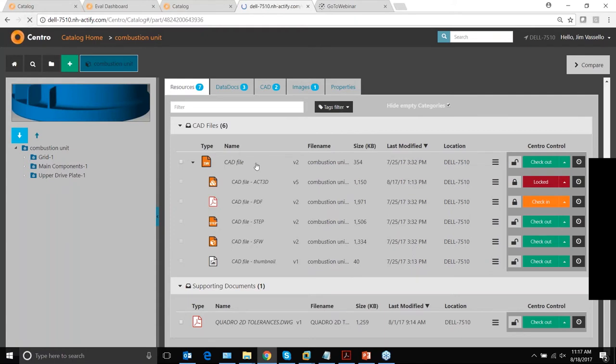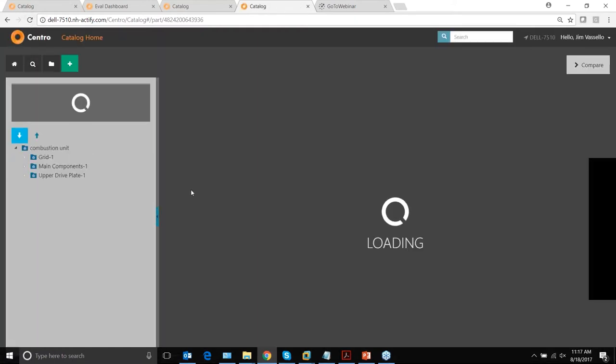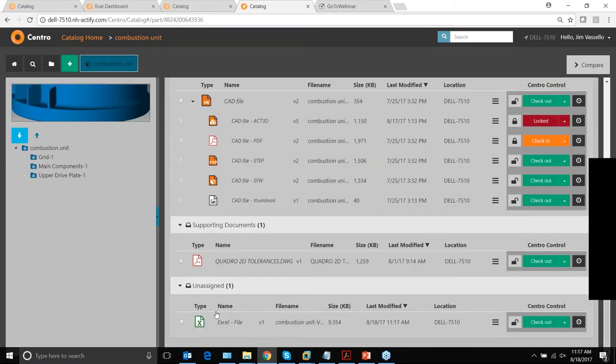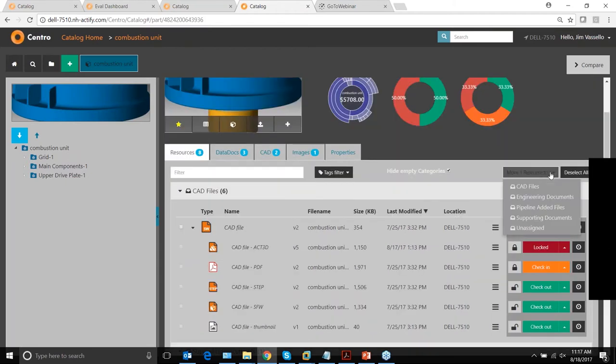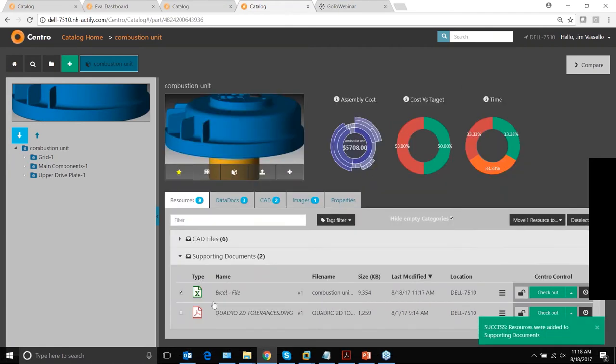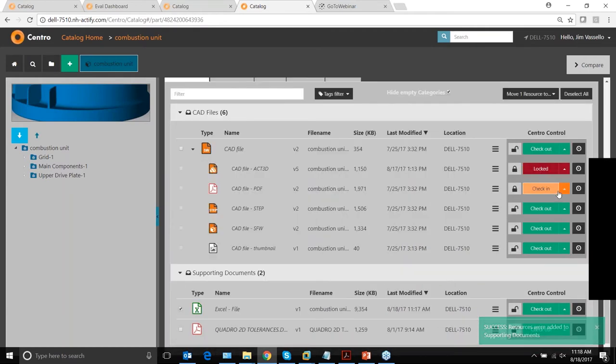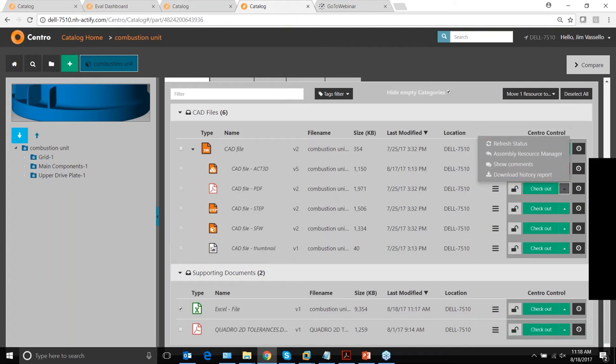So if I refresh the page, that should show that file right under here, under unassigned. So what I'm going to do is move that resource over to supporting documentation. So now I have that new Excel spreadsheet. Okay, this one I can go ahead and cancel because I'm not doing anything, so I'll cancel that checkout.